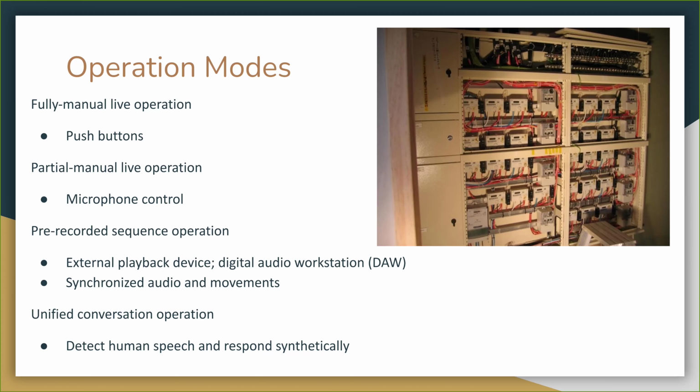The automatic live operation allows C.A.P.E.R to listen and respond using a synthetic voice to users with its speaker and move in time with the voice response. Neither the movement nor the content of the voice response given is pre-programmed in this operation mode.